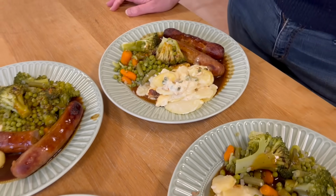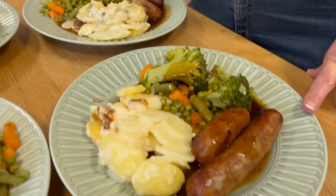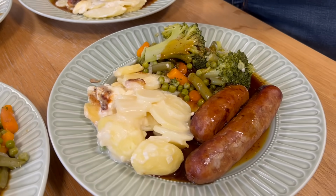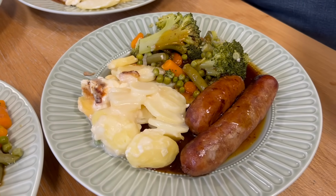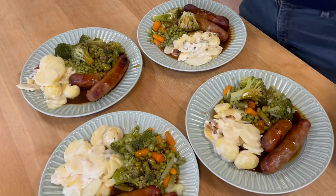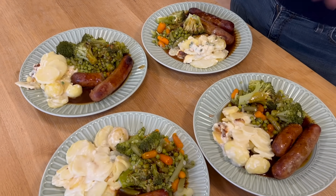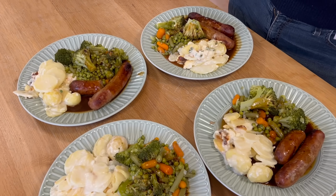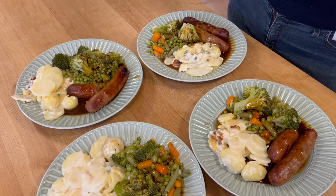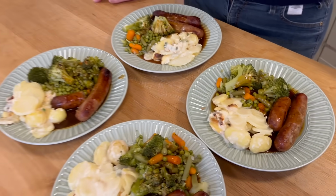Here's what we have for lunch today. We have got Toulouse sausages, and we have got the Dauphinoise potatoes. They were in a tin, and the tin of Dauphinoise potatoes was about €1.50, and you can see it fed 4 people. I used in the end a third of a bag of frozen mixed vegetables and 1 bunch of broccoli. So there we go, that is lunch today.